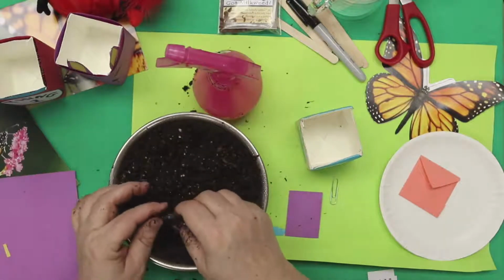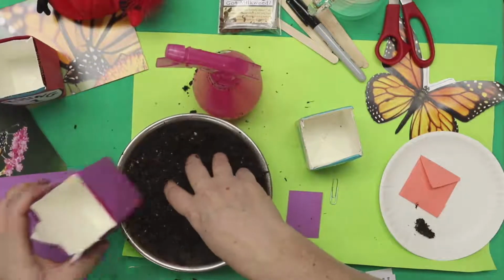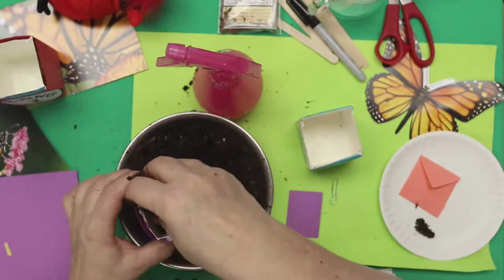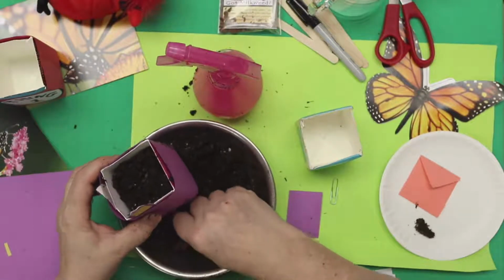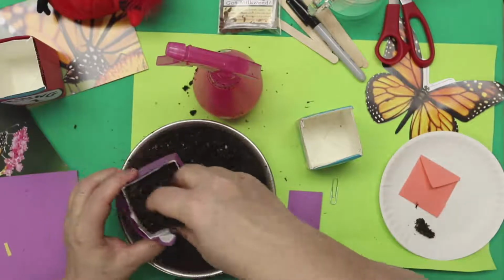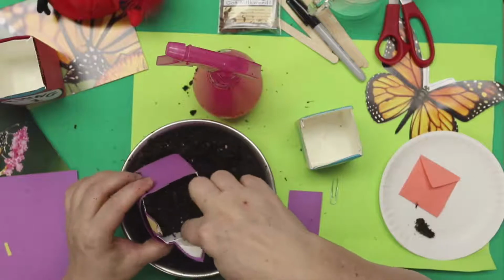It's an awfully large clump of whatever, so I'm just going to put that over there. I don't think we need that. And I'm going to take the bunny. We're going to hold it right over, and we're going to put some soil right in there. And you want to fill it up to probably about a half an inch from the top. And you could press it down a little bit, but not too much.